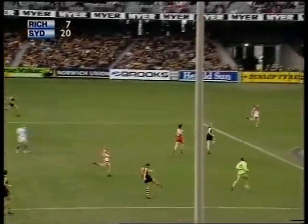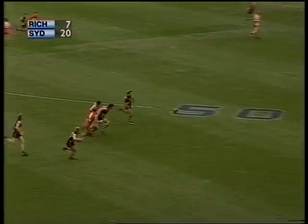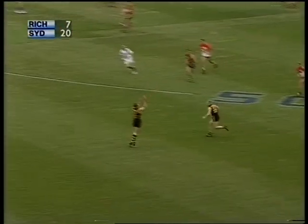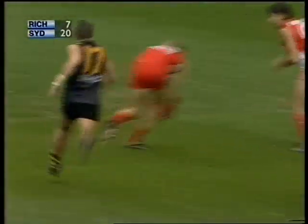In the finish did to Daffy. Daffy, a right foot kick towards half forward. Ball spills to the back. Well read by Chaffee. Gee, that oval ball, it's deceptive, isn't it? But he was able to gather to Bitterscombe. Bitterscombe to the front of the goals. High mark required. Spills to the ground.